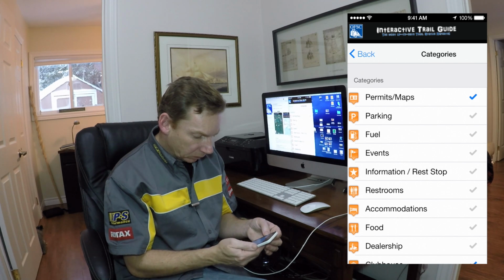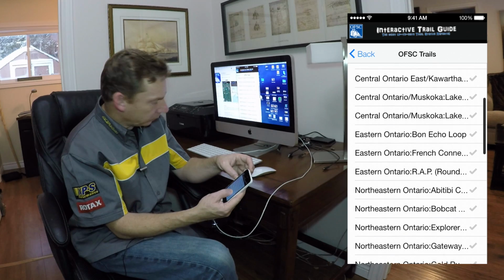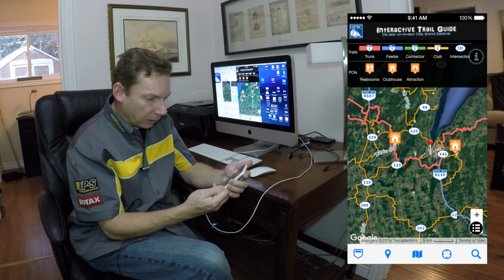So if we wanted to have a look and see where fuel is available, we can. We can see the tour loops as well on here, which is pretty handy. All right, so that is the interactive trail guide. I think that's well worth the $3.99.